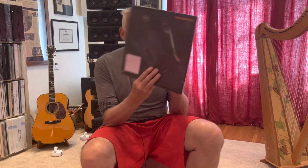And then we've got Mike Aldridge, Blues and the Bluegrass, a sealed copy of that on Alligator. I highly recommend this. I really love this record. Alligator had a lot of great recordings, a lot of blues-oriented recordings. So there you go.